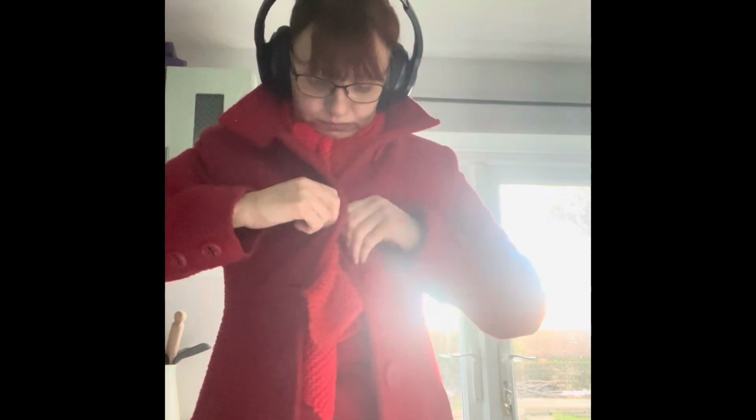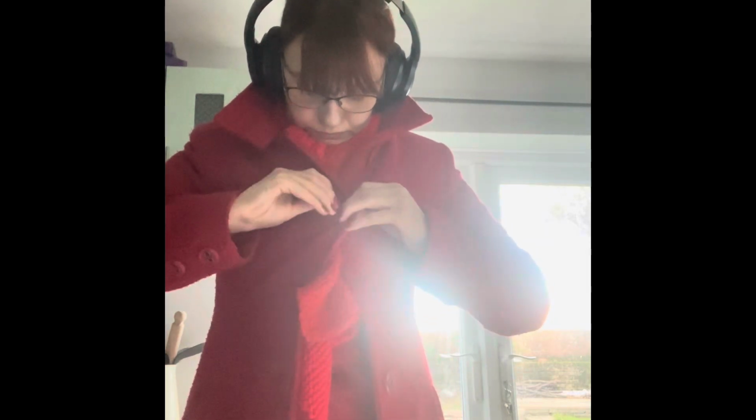And then I'm going to grab my nice red coat. I've got some new things from like World War II original, so I'll show you that at some point. And yeah, this is my lovely red coat I got from the charity shop, which I love. It's just so stylish, and I think I got it for £1, so happy days. And then this is me ready to go on a dog walk.